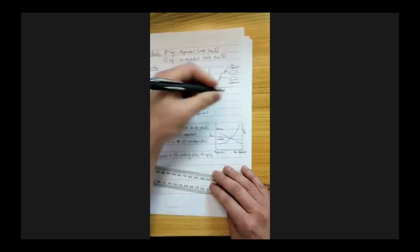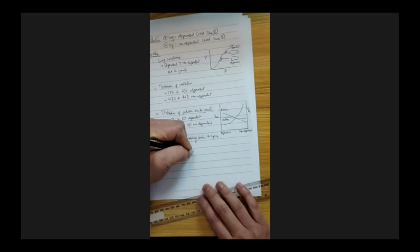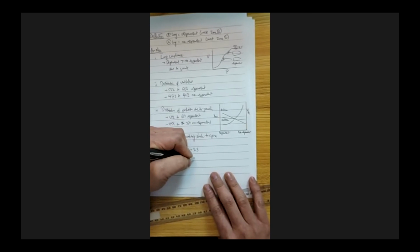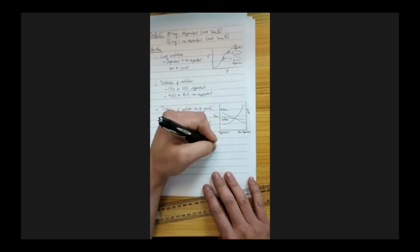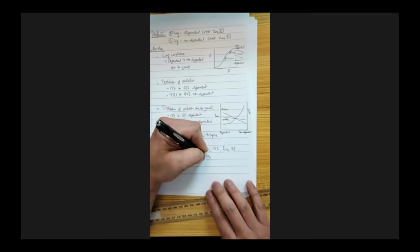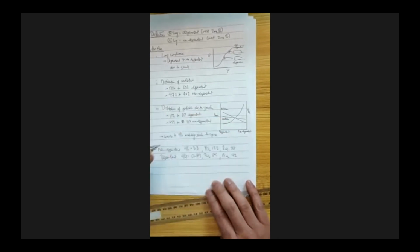Okay, I can go here. Non-dependent, VQ equals 3.3, and dependent, VQ equals 0.69. I guess I'm going to put other figures here. PO2 is 132, PCO2 is 28. PO2 here is 89, PCO2 is 42.